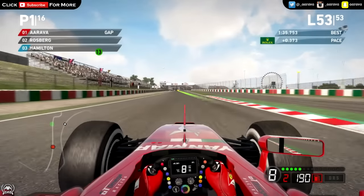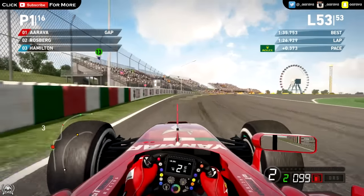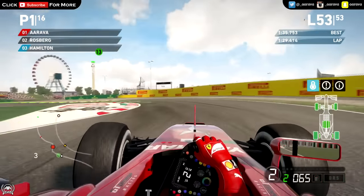I don't know where Vettel is. That's a bit alarming there. I have a feeling that he's going to maybe be out of the points. We'll have to see about that, unfortunately for Sebastian.